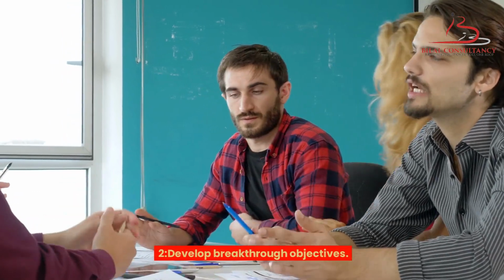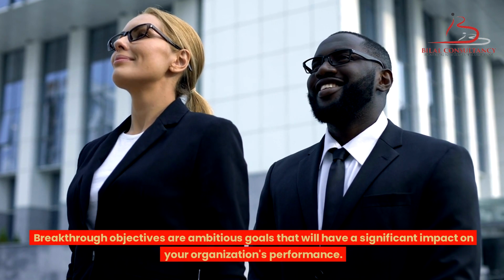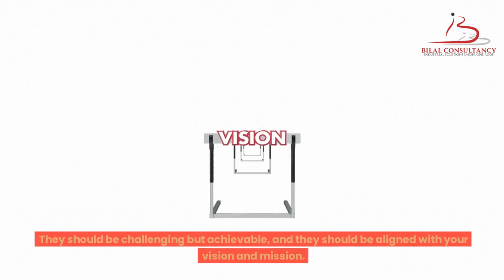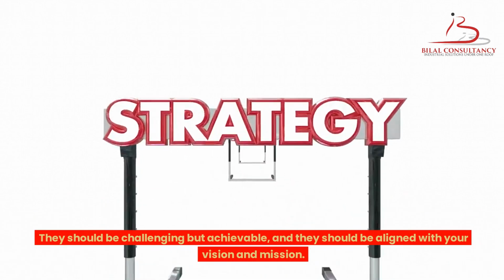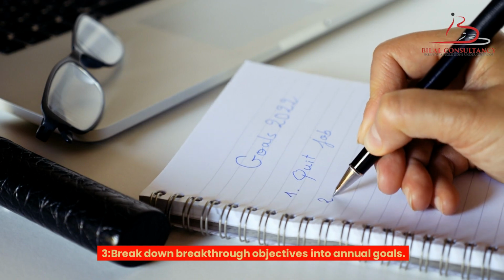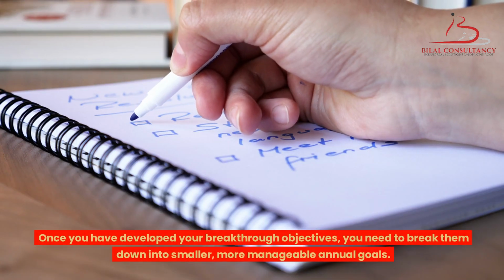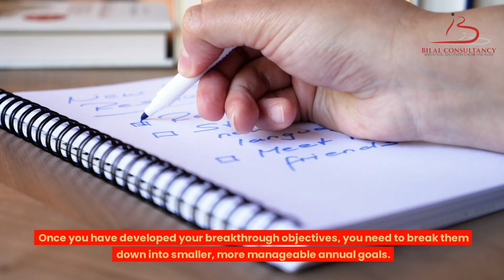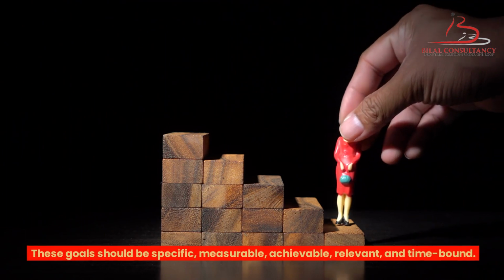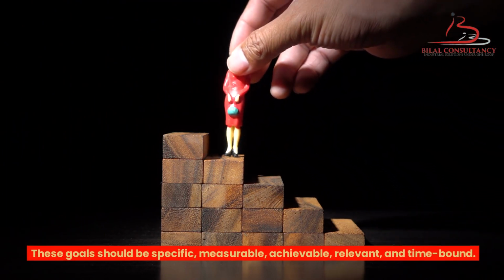2. Develop breakthrough objectives. Breakthrough objectives are ambitious goals that will have a significant impact on your organization's performance. They should be challenging but achievable, and they should be aligned with your vision and mission. 3. Break down breakthrough objectives into annual goals. Once you have developed your breakthrough objectives, you need to break them down into smaller, more manageable annual goals. These goals should be specific, measurable, achievable, relevant, and time-bound.